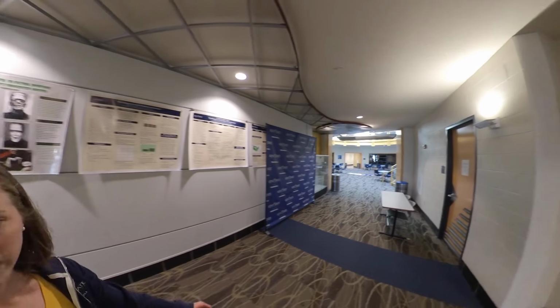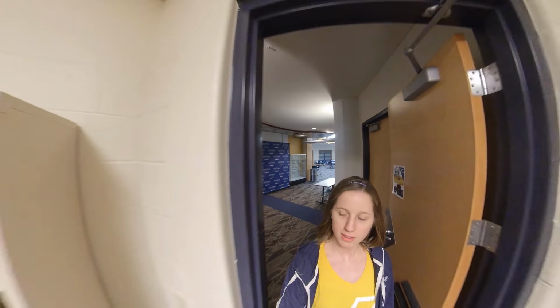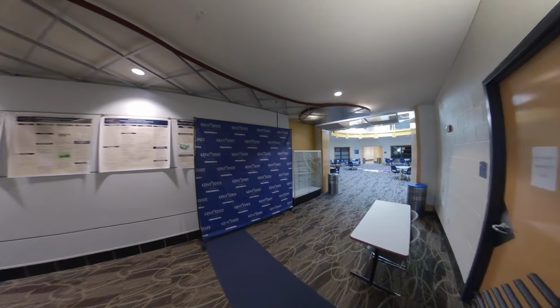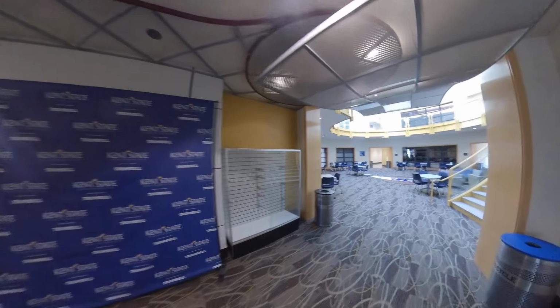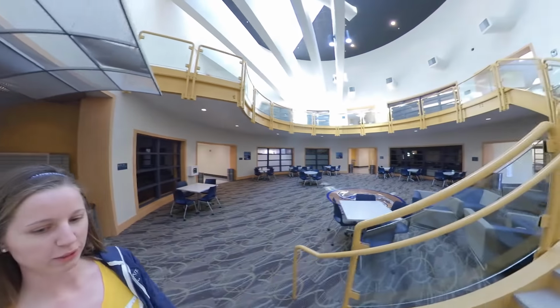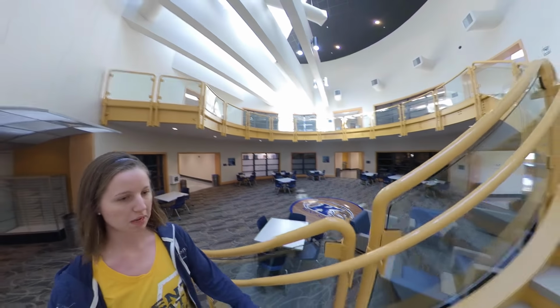To the right, we have our food pantry. This is something we take great pride in. We know food insecurity is an issue in Trumbull County, so we do everything we can to make sure that students are able to have what they need to be able to succeed in college. So that food pantry is available twice a week, I believe, as students can come in and get whatever they need.